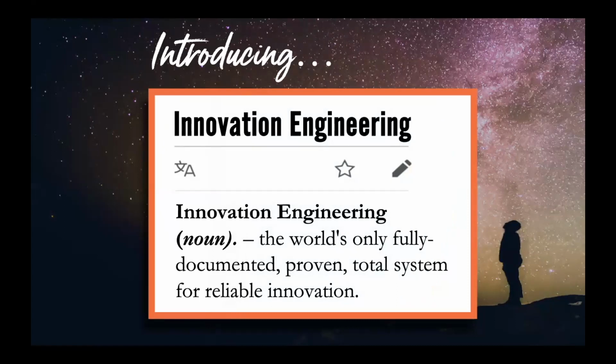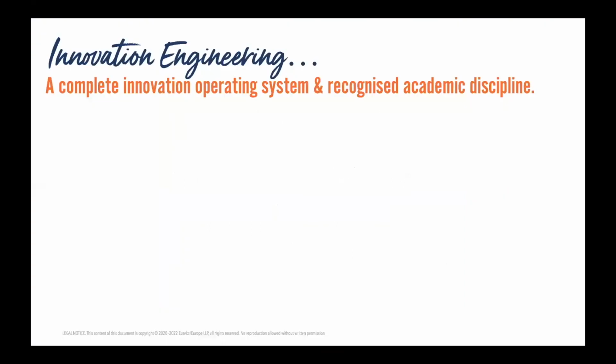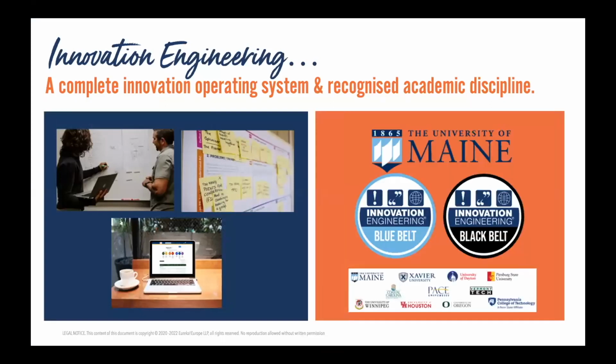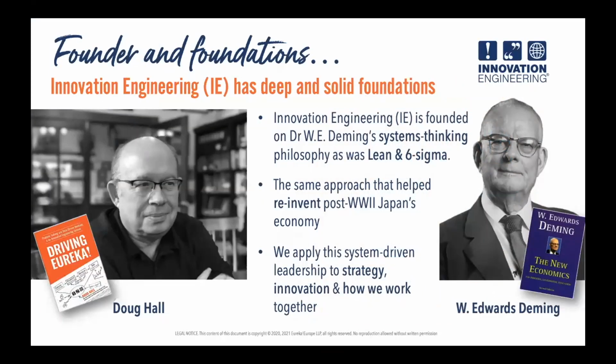And it's a total system all the way through, from strategy, what we're going to do and why, to delivery, and all the interconnecting parts. That's what innovation engineering is. So it's a complete operating system for how to go about innovation, and it's also a recognised academic discipline. So you can learn it on campus in the US, or you can come along to a workshop or gain an accredited training certificate in innovation engineering from ourselves.